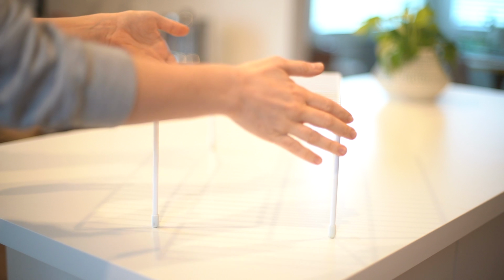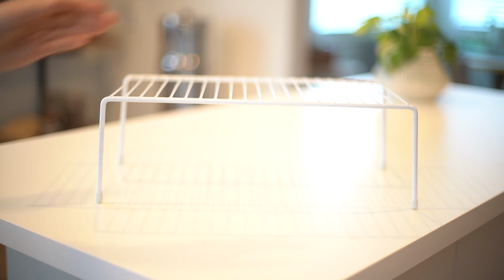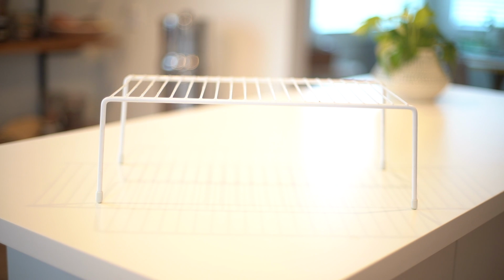So now we're moving under the sink, and while this is a pretty big space, there's a lot of cords and wires and stuff that I don't want to mess with, so I just have all of my stuff right in the front. And I bought this little metal shelf riser thing to put some of my kitchen essentials and some of my bulk stuff as well.